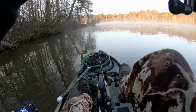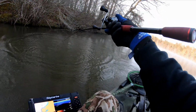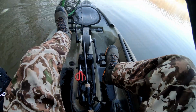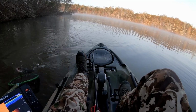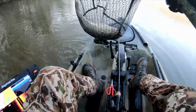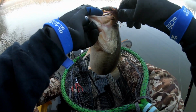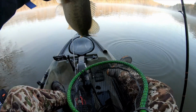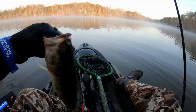Another one, guys. Another one on the jig. A good one. Not quite as good as the last one, but it's not a bad one. Nice, nice, nice. This must be the male that was up there. One of the males that was up there. Solid guy. Little 2-pounder. Let's get a quick length and weight real quickly.